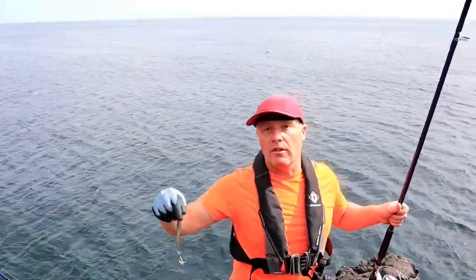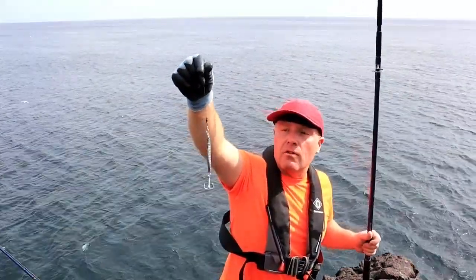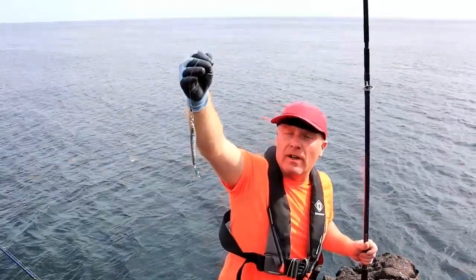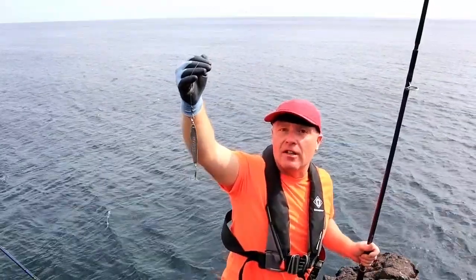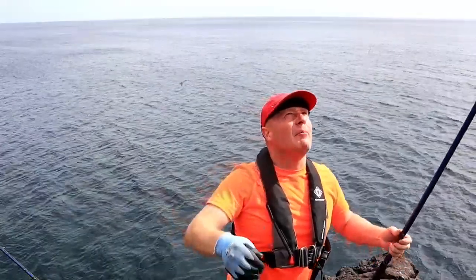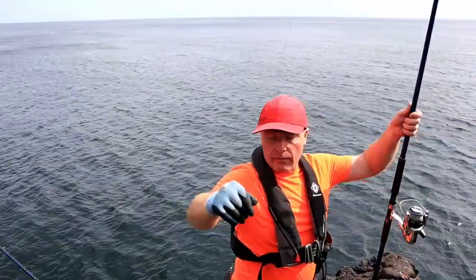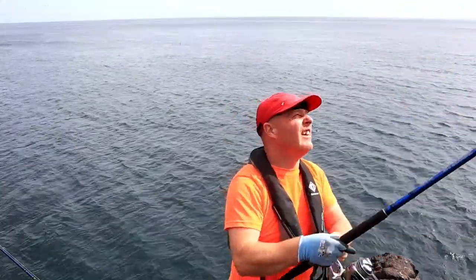Well, the first thing to go out today is a big shiny metal lure, a 60 gram silver minnow. Got a big treble hook on it, so if I catch a nice cod or pollock, it's probably not going to get off unless I catch it in the side of the head. But we'll give this one a whirl. This is the first cast of the day. Bit wrapped up my line there. There, we'll give it the first cast and see how it goes.